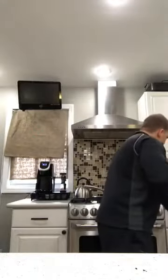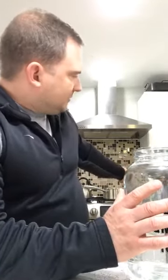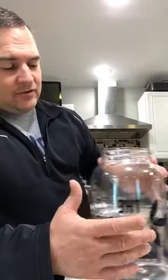So then that steeps in there for 5 minutes. And then what you'll do after is you're going to take that tea, that's actually 32 ounces of water that I boiled, and it's going to steep in there for about 5 or 6 minutes, and then you're going to combine it with this. This is the vessel where the fermentation is going to happen. And there's 64 ounces of pure, clean, filtered water in here.